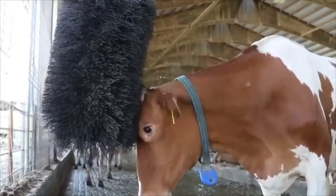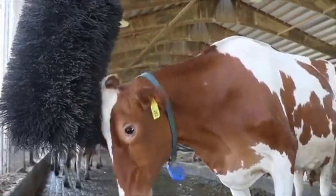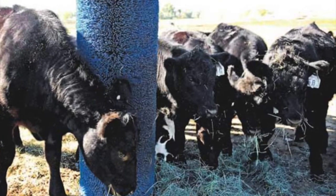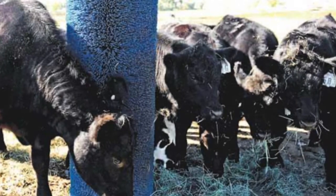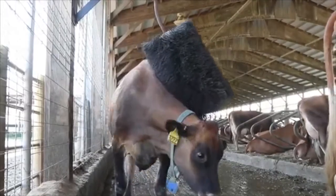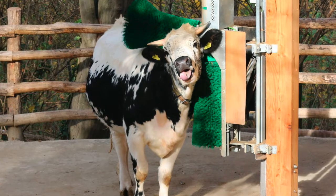Finally, there's a stationary model. This is a very simple model since it involves 2 brushes, one horizontal and one vertical, mounted on springs that allows the brushes to move. This is a good type, as the herd has a variety of sizes. It's not as fun as the other two because it doesn't move, but it addresses the basic need of the cow to get a good scratch.